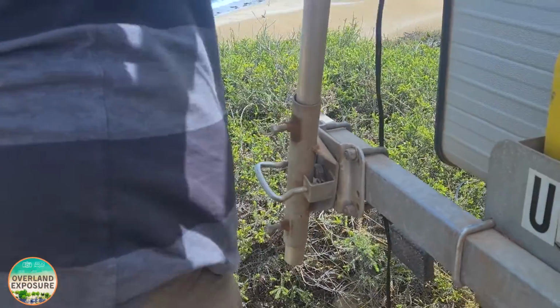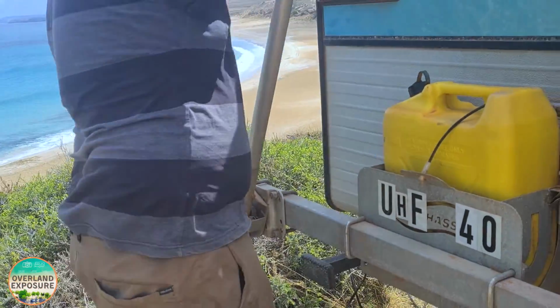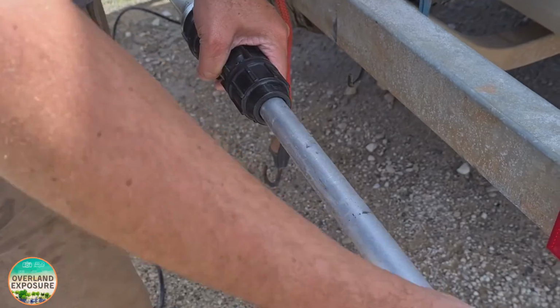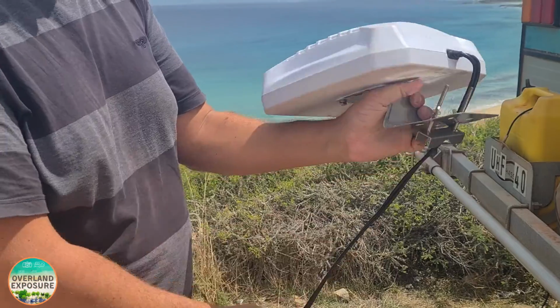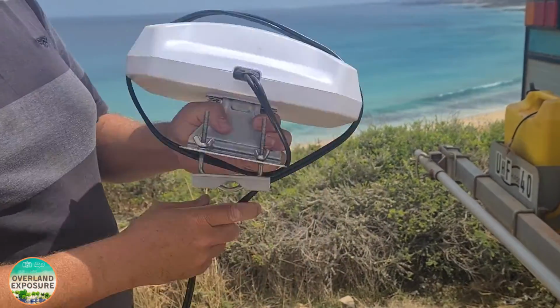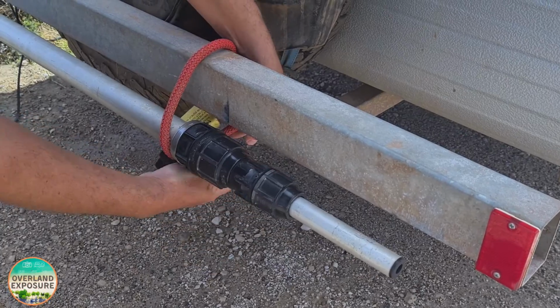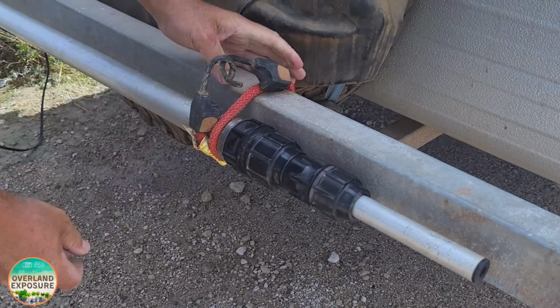First of all, you pull the handle out, you drop the mast down, walk it out, and then you unscrew the black connectors, put the mast back in, remove the antenna from the mast, wrap the cord around the antenna, and store the antenna somewhere safely inside. We use a Noki strap like this just to stop the mast bouncing around.